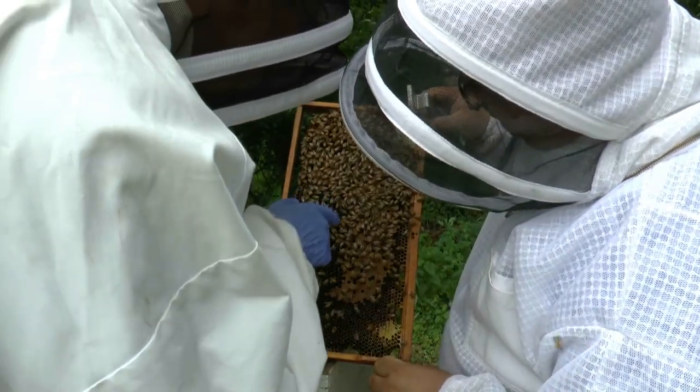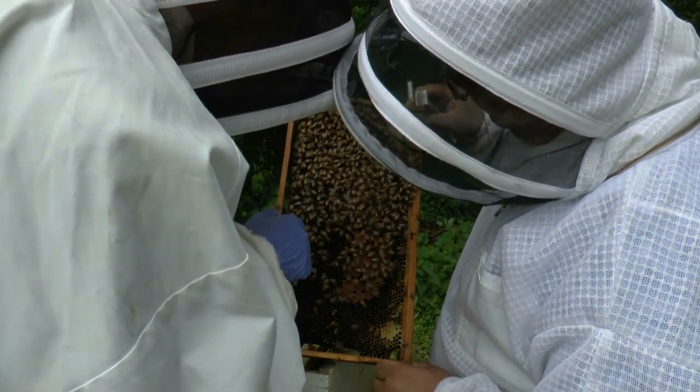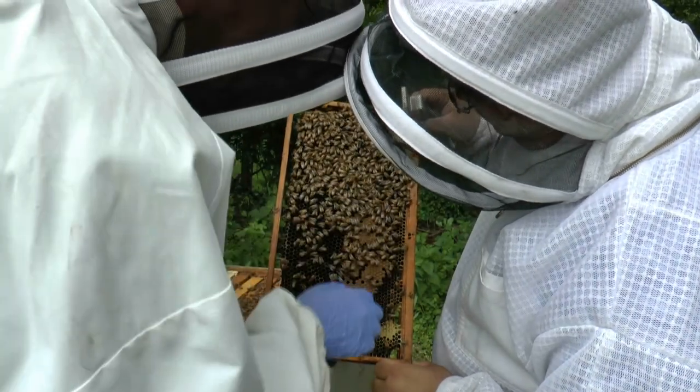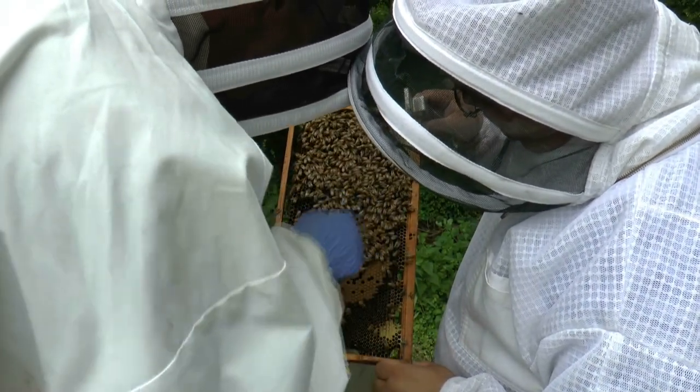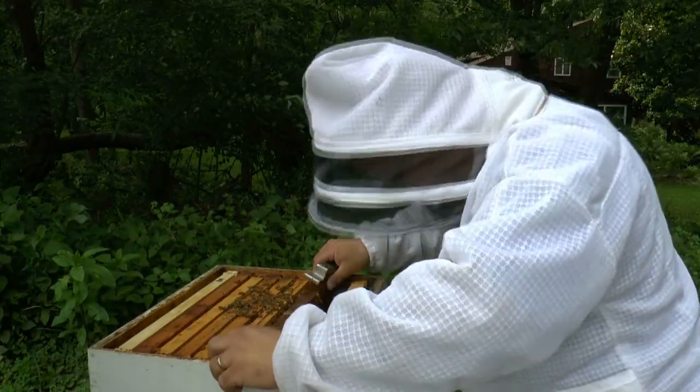You see a mite on a bee? I thought I did. I don't know where it went. It was in this area. I don't know. The bee's walking on my legs.